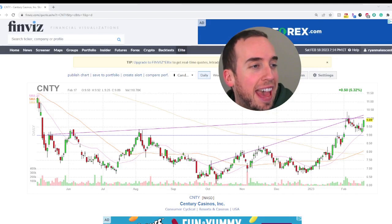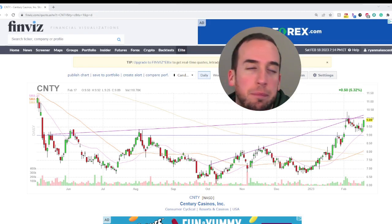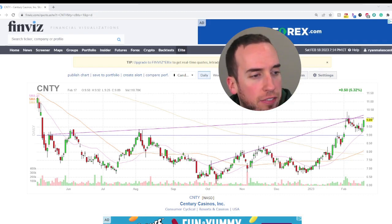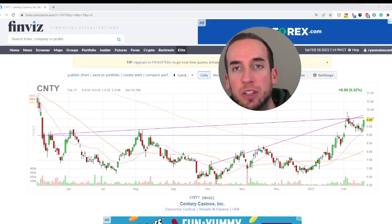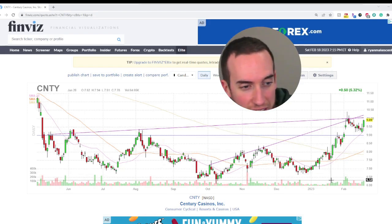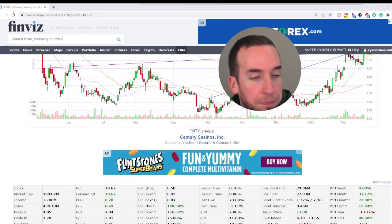All right, so we are looking at finviz.com. If you have never been here before, I highly recommend you use it on a laptop or a tablet. Trying to do it on your phone is not very intuitive. But we are looking at Century Casinos, ticker symbol CNTY. As we can see, this chart has flipped. It looks like it has been in a stagnant holding period from around 9.22 to as low as about 6.79. It did get as low as 6.14 back in October.